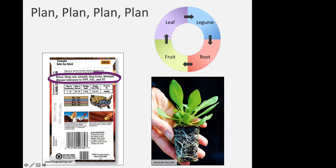Another thing to plan is that under certain circumstances, you can plan for planting varieties that are going to be more resistant to certain pests. We more so think about this as disease resistance more so than insect resistance. So this tomato seed packet here lists a few different diseases that this particular variety is resistant to. We also think of resistance with respect to plants that aren't necessarily attractive to moose. So that's another thing to think about.